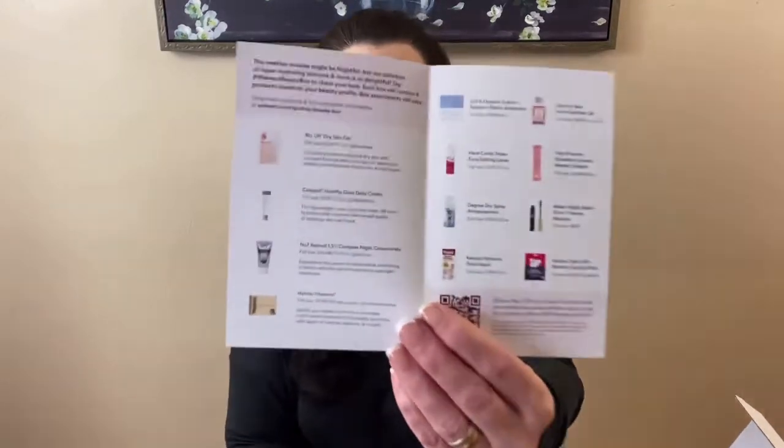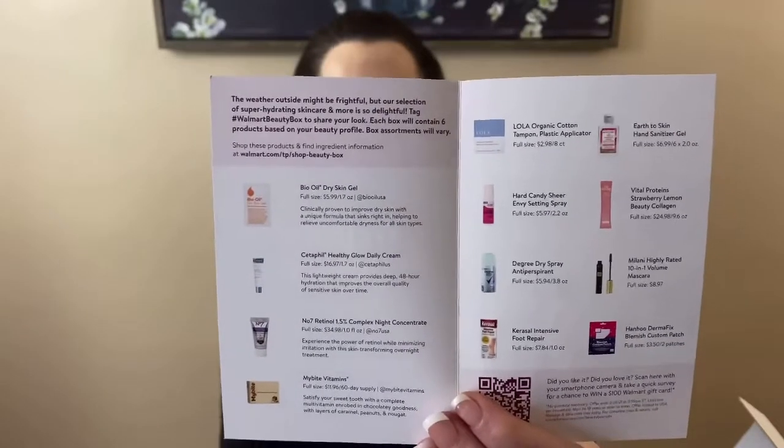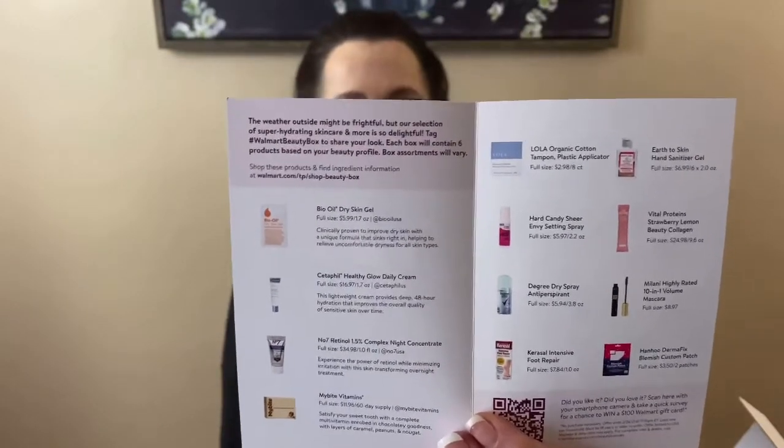Each box contains 6 products based on your beauty profile. Okay. Box assortments will vary, so that's why they got so many products listed in that description. But if you want to look at it, this is everything that you could possibly receive depending on how you filled out the beauty profile. Oh, very good. Yes, I'm glad with this.